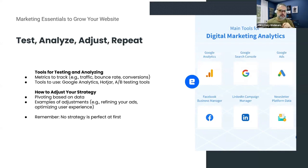And how to adjust your strategy. The first version of your strategy won't be perfect, and that's okay. That's why you have to analyze your data and make the adjustments.